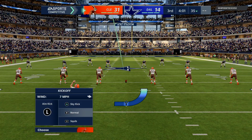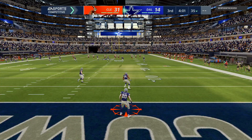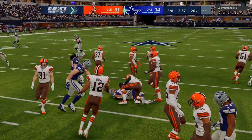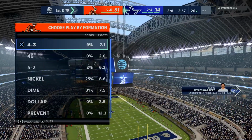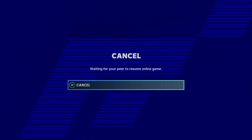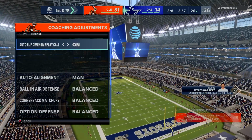Cody Parkey set to kick off. Now after the score, it's Parkey on to kick it away. That'll be taken about a yard deep. And they'll get him down right around the 25, actually the 26 officially, so a net gain of one there. 1st and 10 at their own 26-yard line.